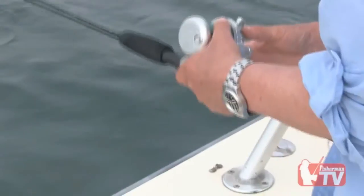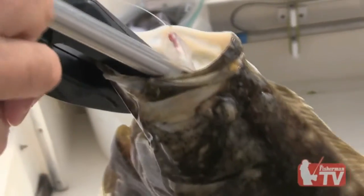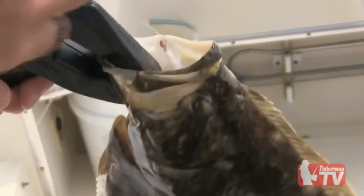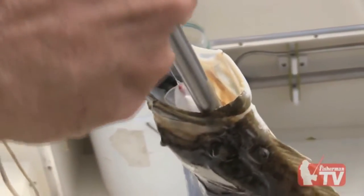When you first feel that heaviness, that means that they've actually struck the bait. But look at their teeth. They're not designed to chew, to cut, to sever. They're only designed to hold. So when you feel heaviness, that means it's grabbed the prey, but they don't gulp it down right away. You'll have a hesitation. They'll swim away with it. That's when, all of a sudden, they'll gulp it down.